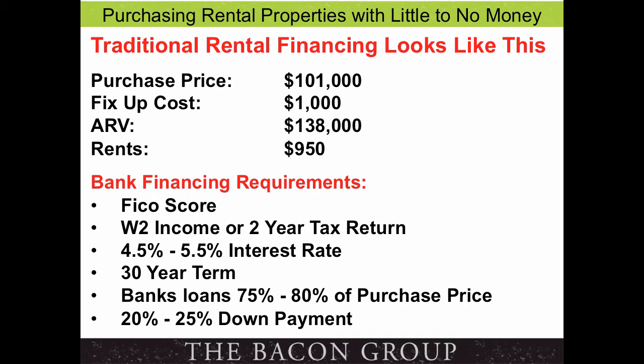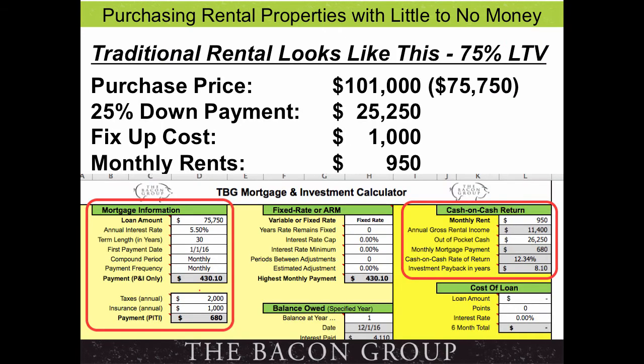And the bank's loan on investment properties is 75 to 80% of the purchase price. Okay, that's 75 to 80% of the purchase price. So that means that you're going to require a 20 to 25% down payment on an investment property. Okay, so here's what it looks like.